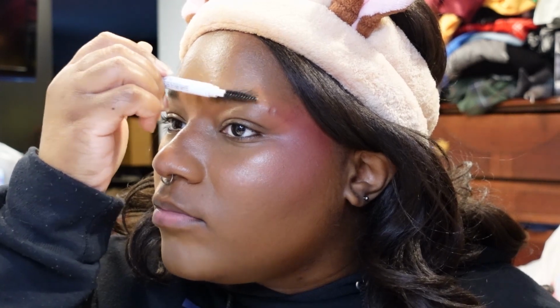I will be drawing them on, which I haven't really done in a while, now that I think about it. I'm just going to use this e.l.f. pencil's little spoolie. I did recently cut them, so there's that. They are never quite even enough for me, and then sometimes I end up cutting it a little too short. So I'm going to try and draw them on. I'm very rusty, so please keep that in mind.